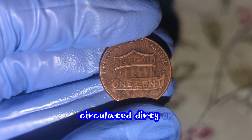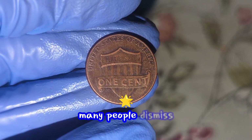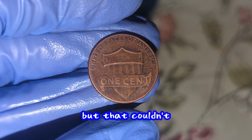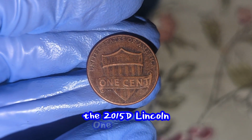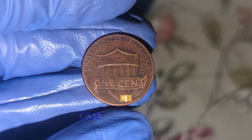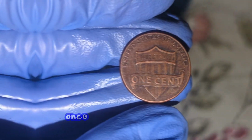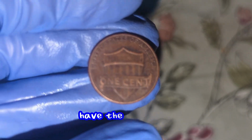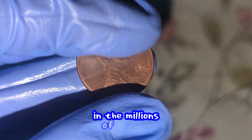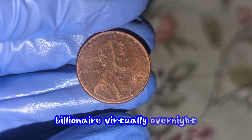Circulated, dirty, or worn coins often hide secrets. Many people dismiss them as worthless, but that couldn't be further from the truth. The 2015 Lincoln 1 cent has been found in jars, cash registers, and even between couch cushions. Once authenticated and properly graded by a professional, these coins have the potential to reach prices in the millions of dollars, turning a casual collector into a billionaire virtually overnight.